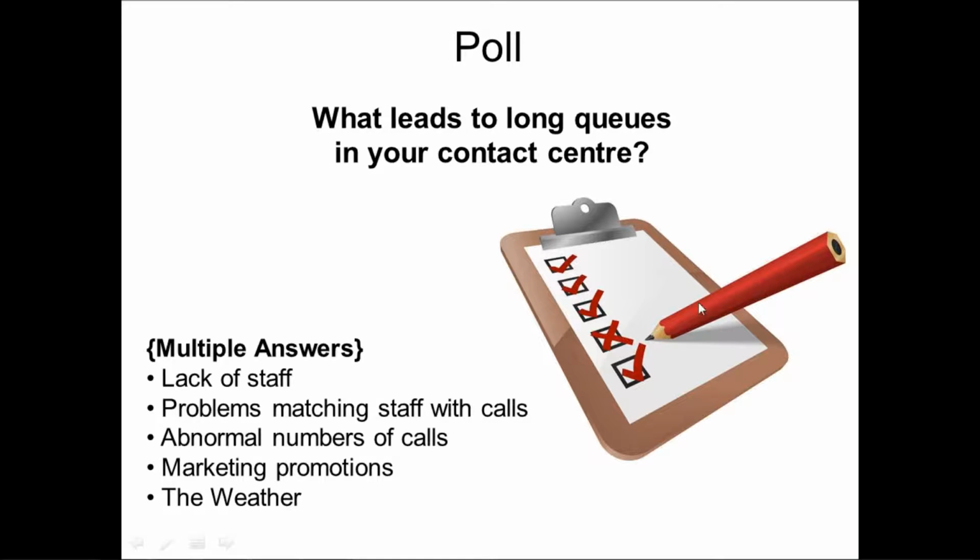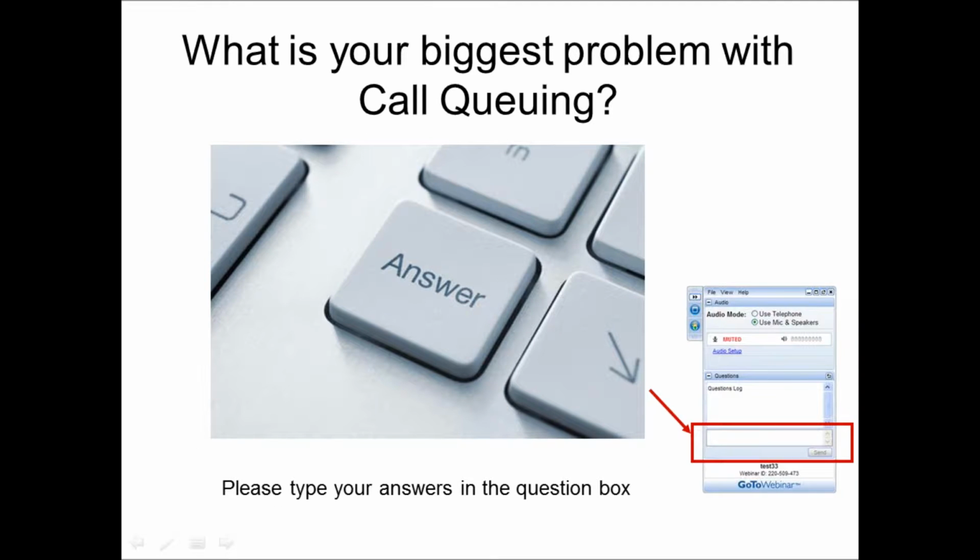Just like to dwell down into that bit, because maybe your answer isn't there, but I'd like to just explore now within the audience, what is your biggest problem with call queuing? So maybe the cause or the effect of that. So if you'd like to type that into the question box on the right-hand side of your screen, if you'd like to type that in now, please.